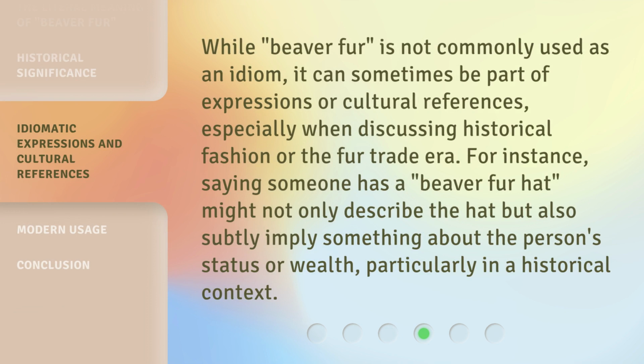While beaver fur is not commonly used as an idiom, it can sometimes be part of expressions or cultural references, especially when discussing historical fashion or the fur trade era. For instance, saying someone has a beaver fur hat might not only describe the hat but also subtly imply something about the person's status or wealth, particularly in a historical context.